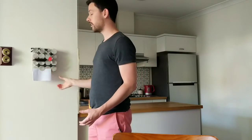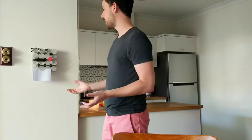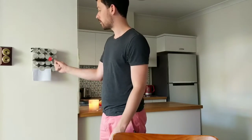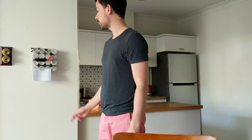So that's good for things that need to be posted, grandma's birthday card, or a form that you need to send off, or a bill or something like that. Or just quick reminders, so you can write "get milk" on a post-it and just pop it there for someone else who's heading out later on. So that's one use for the discs.